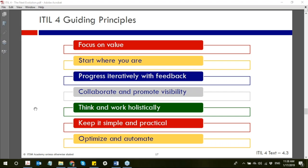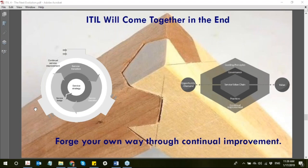And new to ITIL 4, this is actually a principle that wasn't in ITIL Practitioner, is the idea to optimize and automate. It's a message we're hearing loud and clear within our organizations, and we're going to see it very much embraced as we go forward with ITIL 4.